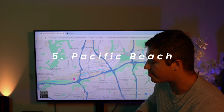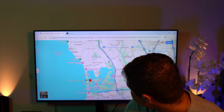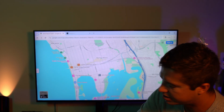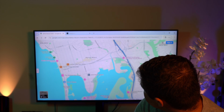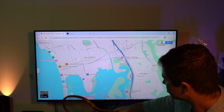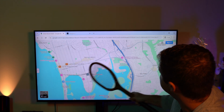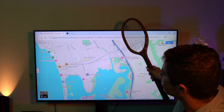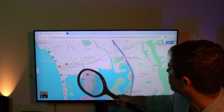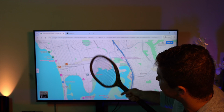Moving on to number 5, we're making our way back west again to Pacific Beach. So this should look pretty familiar. Let me scoot it over just a little bit more. See, we have Mission Beach, which we were just talking about with number 7, and Pacific Beach, which I had mentioned, is right here. So again, Crown Point, a little bit of a gray area, but there's tons of activities to do in Pacific Beach as well.